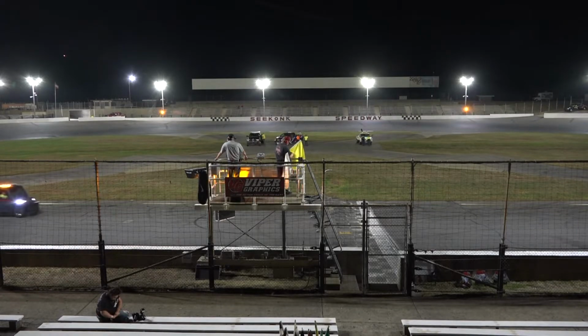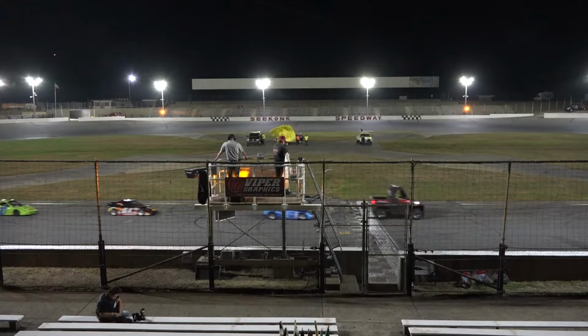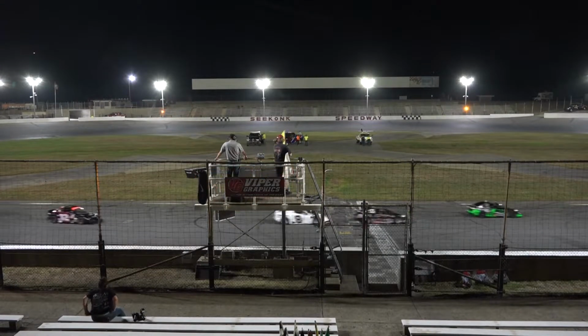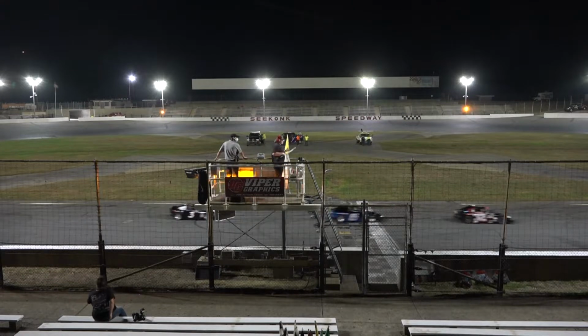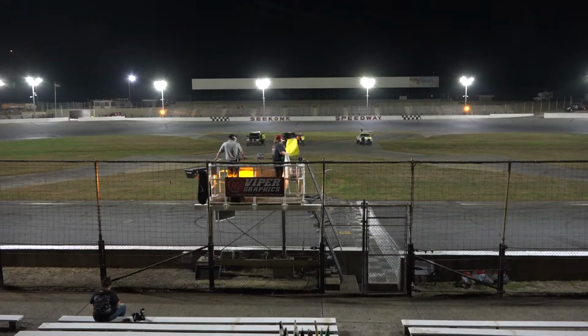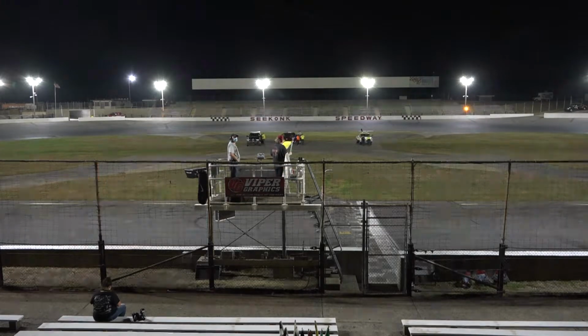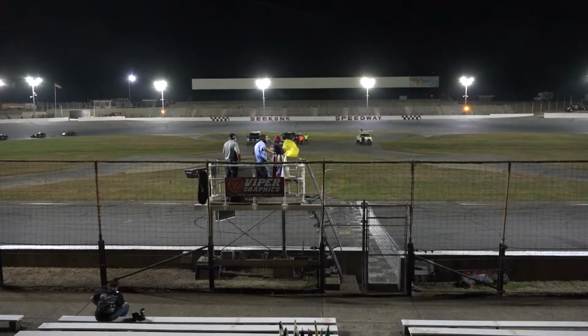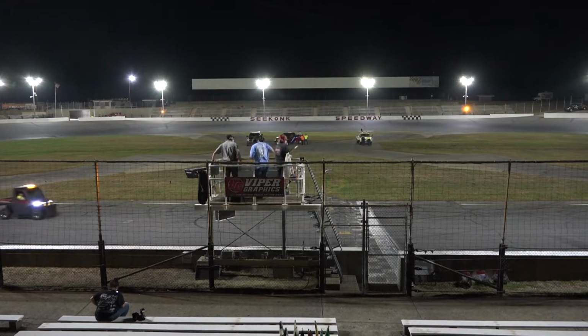Aubrey Keller starts next. The Mass native drives the Team Orchard Landscaping, number 5K. And starting scratch in the number 3 from East Bridgewater, the Jan's Recovery Service machine for Olivia Dardinsky. So that is your starting lineup. 10 cars will take the green flag in this one.